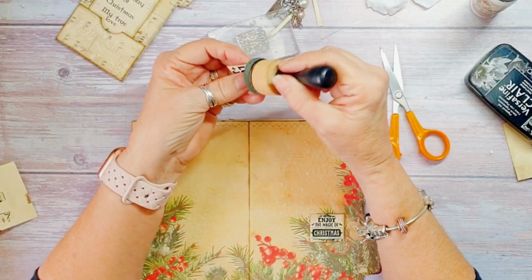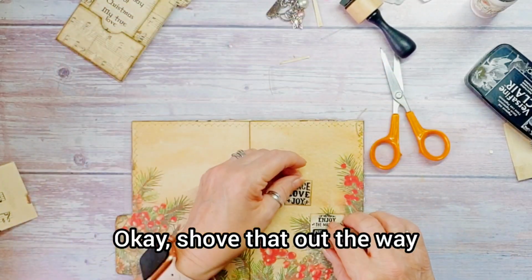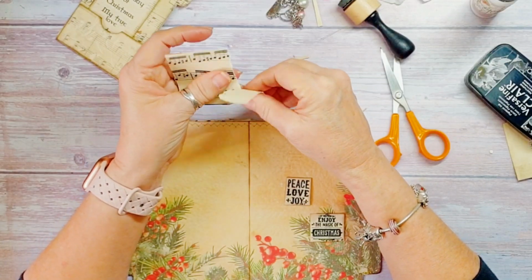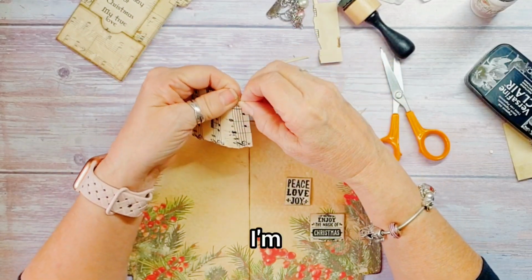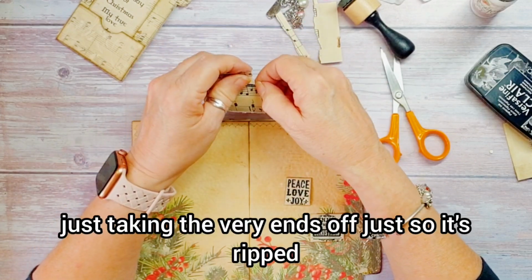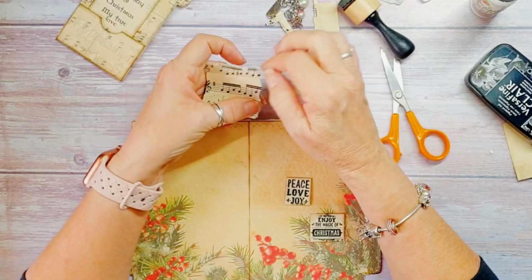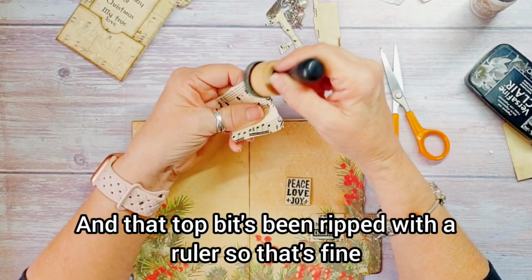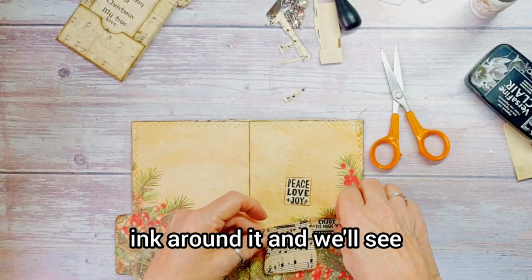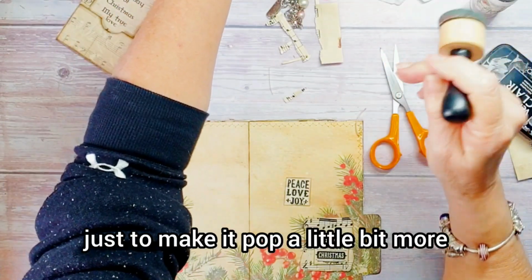Oops. Okay, shove that out the way. So we've got that. We've got some music paper here. I'm just taking the very ends off just so it's ripped. And that top bit's been ripped with a ruler, so that's fine. And then we'll just ink round it and we'll see where we want this. So I think we might put that, I'm going to put a little bit more ink round that just to make it pop a little bit more.